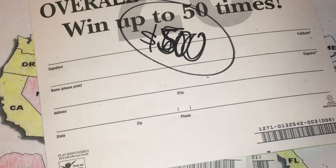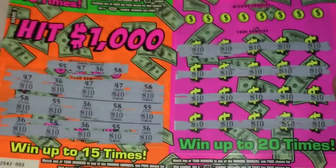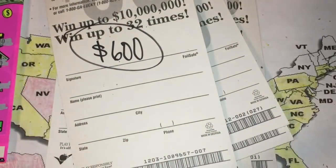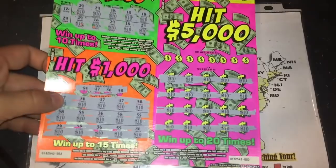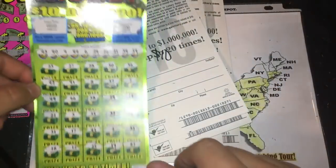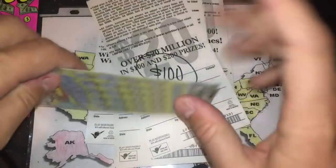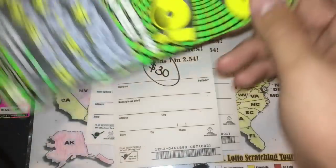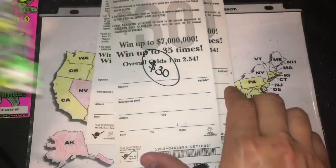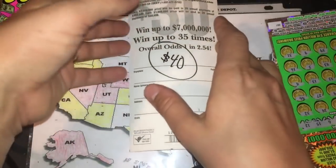I would like to do this challenge again. However, I don't think it's going to turn out the same way. I'm just being honest. The odds are just astronomical for me to pull a $500 win for the super ticket, to pull a $600 win on the Max and Super for the Super Max. Well, that's the $10 wins, that's easy. $100 win on these, which the odds are still pretty high. 30 back-to-back winners on our Billionaires Club. So 30 and 40, and then a $50 on this.